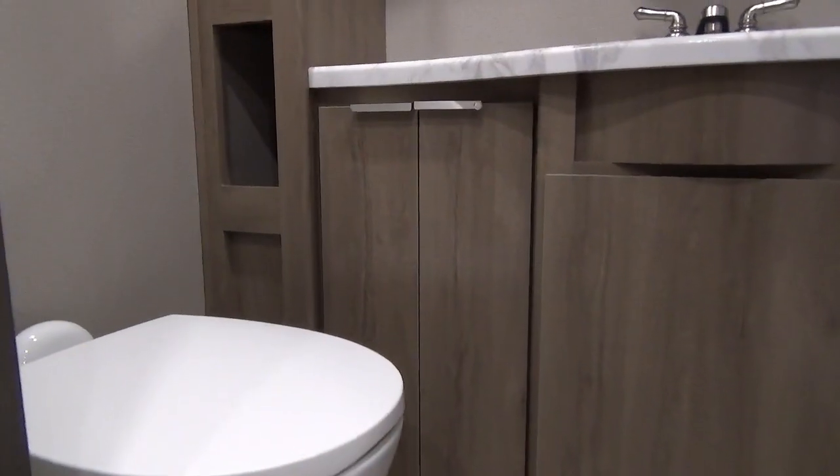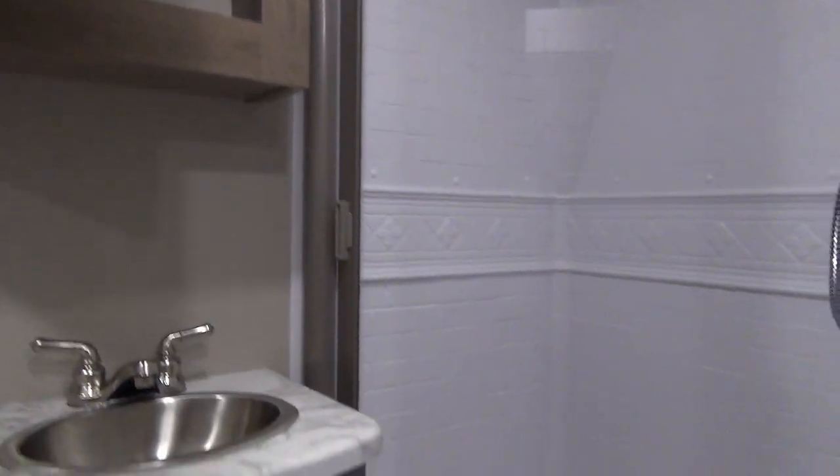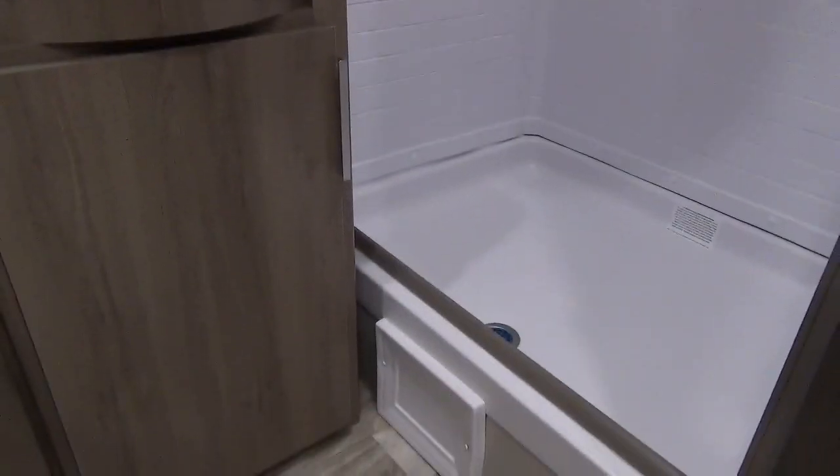The washroom has your porcelain foot flush toilet, some linen storage up in the back there, great sink, vanity, and medicine cabinet with more storage, and your residential style shower.